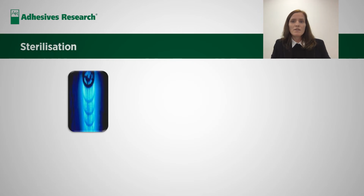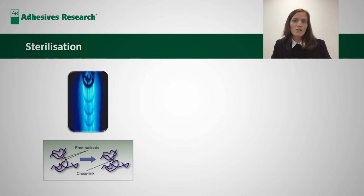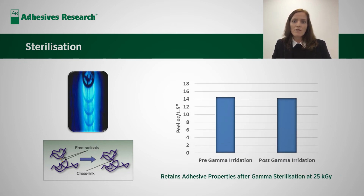Skin adhesives for device attachments also need to be able to retain adhesive properties after sterilisation. Gamma sterilisation, ethylene oxide sterilisation, and E-beam sterilisation are typical sterilisation techniques used. Sterilisation can generate free radicals, which can lead to polymer cross-linking. This can alter the adhesive properties. The adhesive formulations can be modified in such a way as to withstand the effects of the sterilisation techniques. Here we see illustrated in this graph an example of how the adhesive maintained its peel adhesion post-exposure to gamma sterilisation at a dose of 25 kilograys.